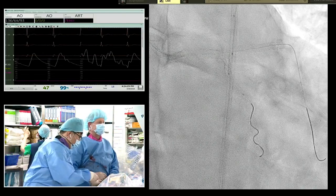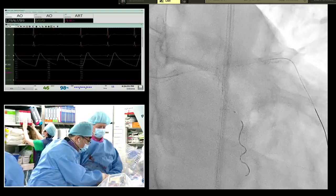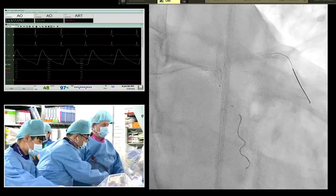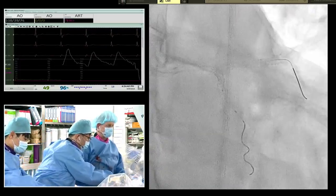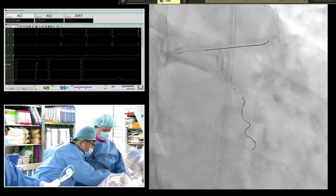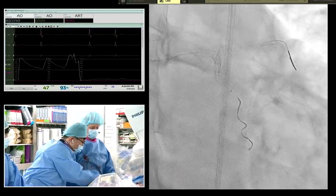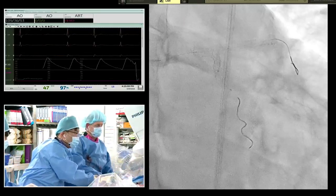Okay, let me take some. Oh, we don't need more than 20. 20, you say? Is that the shortest? 3.5. You have a 3.5? Okay. I think it's 3.5. Yeah. 3.5, 20. Oh, watch your LAD wire. That's okay. Push back. Go ahead, push it back. 3.5, 20.